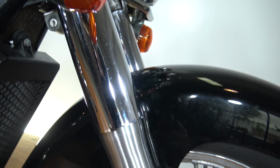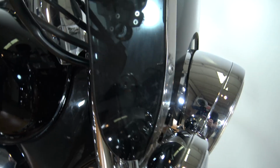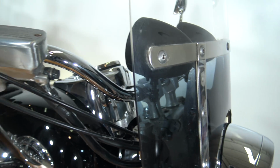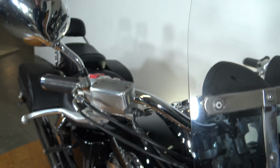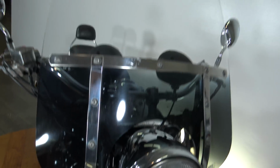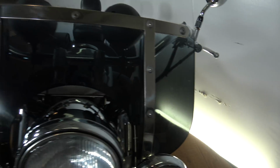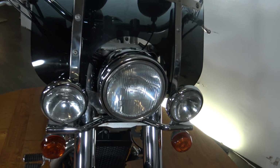Come up the fork tubes there. See the side of the turn signal and the marker lights, headlight, windshield. That fork tube is looking really good. Up here to the handlebars. There is the back of the mirror, levers, controls, whatnot. Does have this big windshield on it. Has like the tint here at the bottom. Admittedly, that's not my favorite. I understand wanting to have a windshield, but I don't love that tint at the bottom.